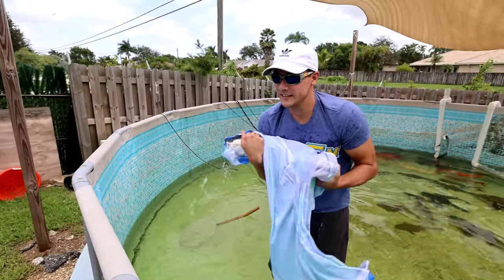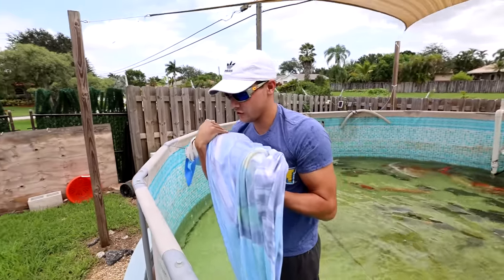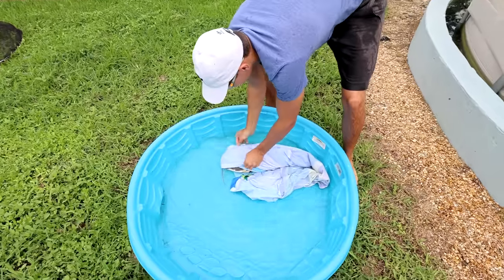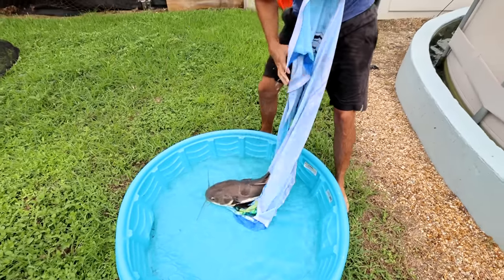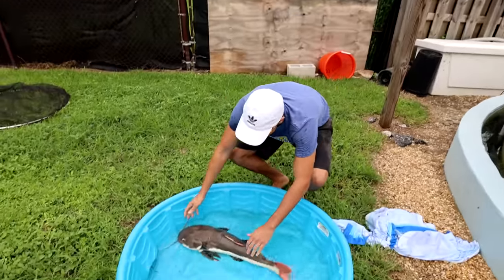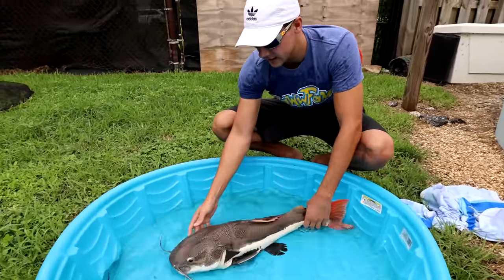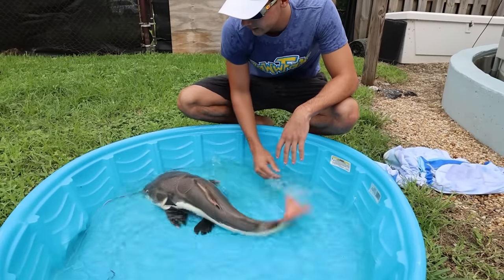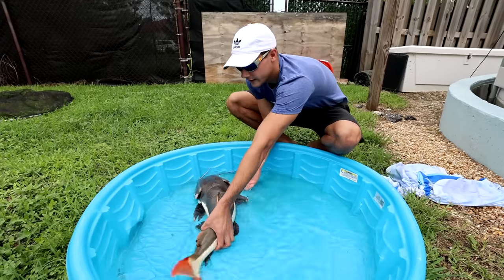Got him. This is a captured fish. We got him, we're getting him out of here. Chill out. Okay. Once we got him, we'll just put him in there for a second so he calms down. All right, so this is just one of my red tails. These guys are from the Amazon. Come on, chill. These guys are very, very cool.